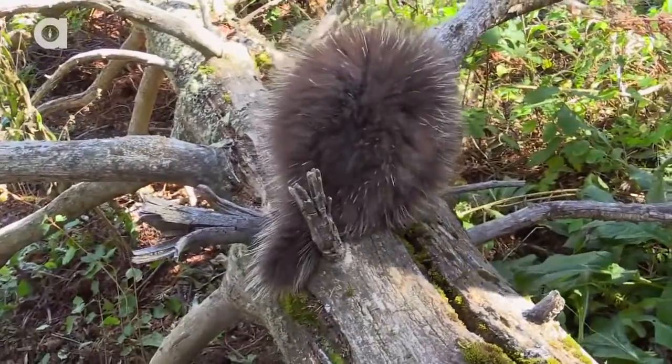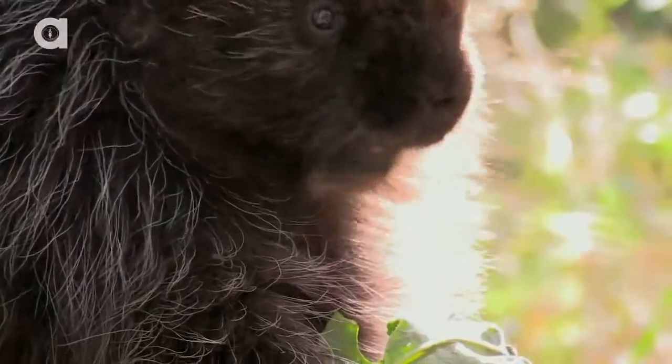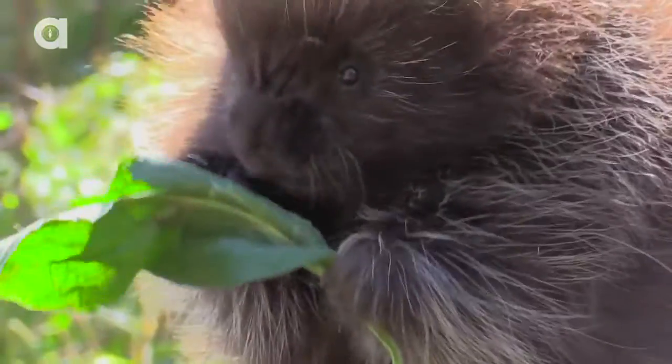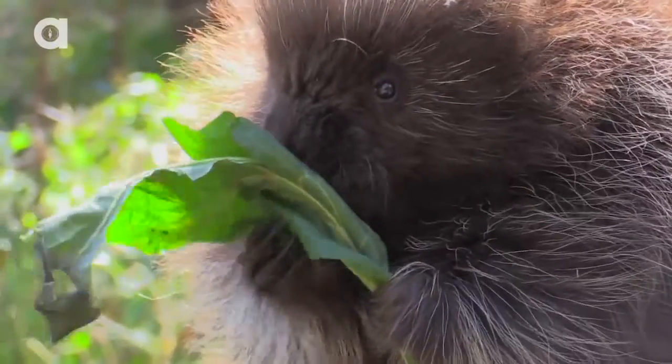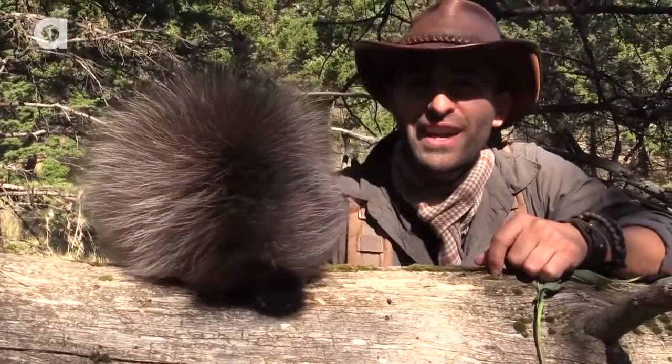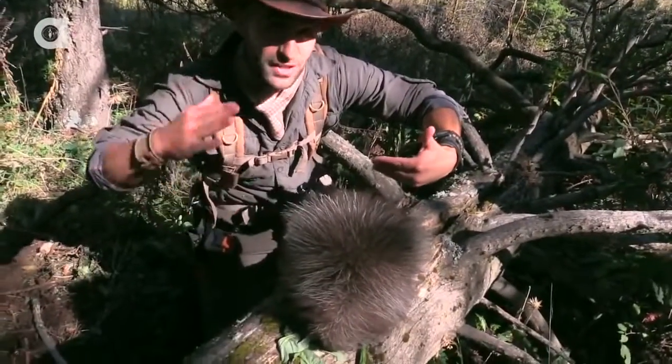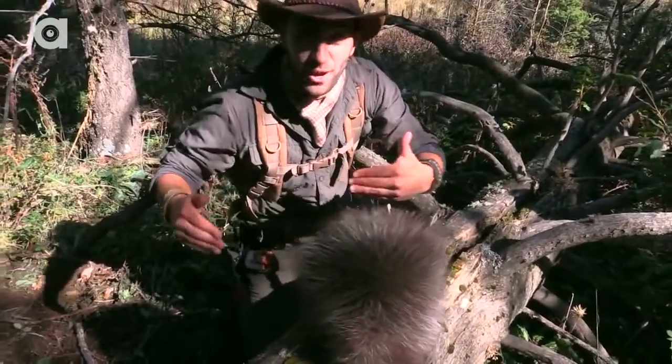This will in no way cause any harm to the porcupine. Their quills are nothing more than modified hairs, and they continually grow over the life of the animal. The only one who's going to experience any discomfort is me. I'll tell you where you don't want to get quilled, in the face. That would be pretty bad. Alright, what I want to do is agitate those guard hairs, and then he should thrust his tail up into my hand. Alright, you ready?